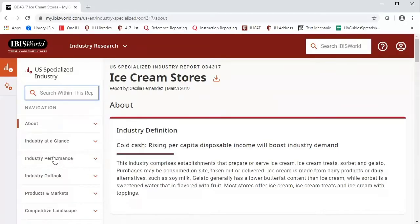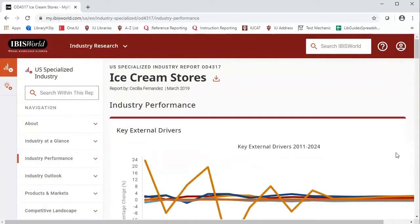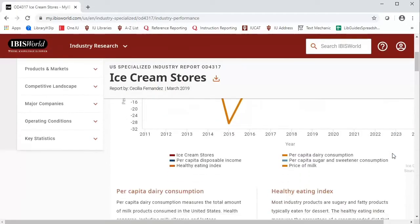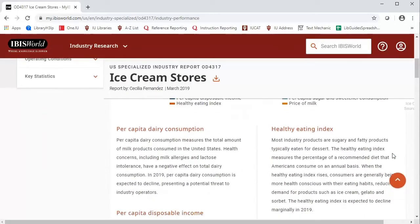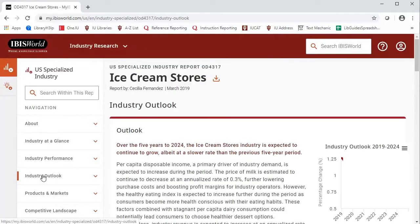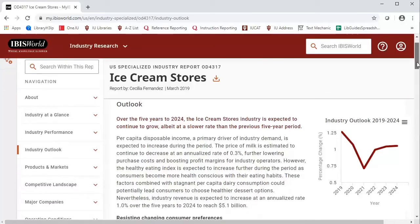Let's look at one of the ice cream reports to see what kinds of information we can use. In the Industry Performance tab, we find information about how things have been going for ice cream stores for the past decade or so, and what drives purchases and affects prices and consumption. In the next tab, Industry Outlook, we see a forecast of what we expect to see over the next 5 years. Are sales predicted to swell or dwindle, and why is that the expectation?